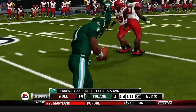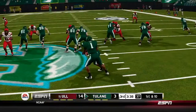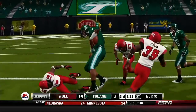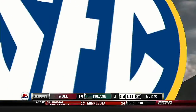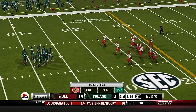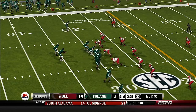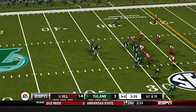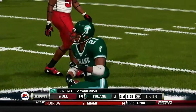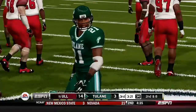Great job here converting and keeping this defense on the field. They're getting very tired. We've got a first and 10. Ball on the 29-yard line. And he makes it out to about the 27-yard line. That's good for a gain of 2 yards. That makes it second and 8.